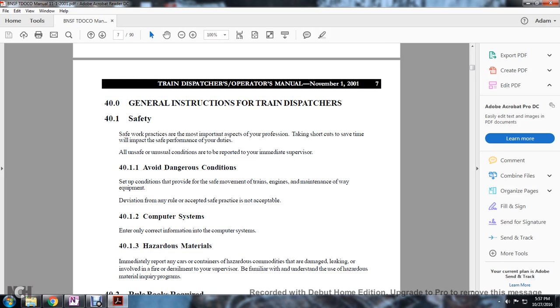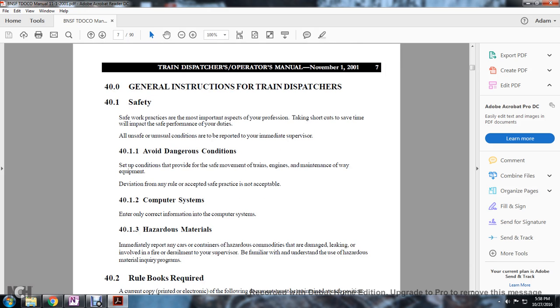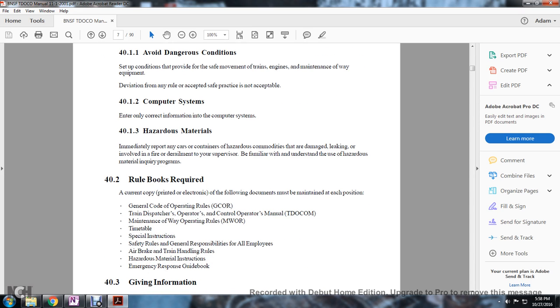40.11, avoid dangerous conditions. Set up conditions to provide safe movement of trains, engines and maintenance of way equipment. Deviation from any rule, except if safe practice accepted. 41.2, computer system, enter only correct information into the computer system. 41.3, hazardous materials, immediately report any cars containing hazardous commodities and damage, leaking, or fire involved with a derailment to your supervisors. Be familiar with and understand the use of hazardous material inquiry book programs.